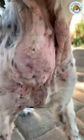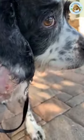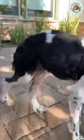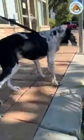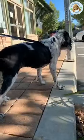So multiple foxtails were, the vet went in and explored and found multiple foxtails in there and flushed it out. These little spots, those are spots where foxtails entered her body. And if those spots don't close up, that means the foxtail is still way down in there, and she's going to have another anesthesia, and the vet's going to have to explore further.